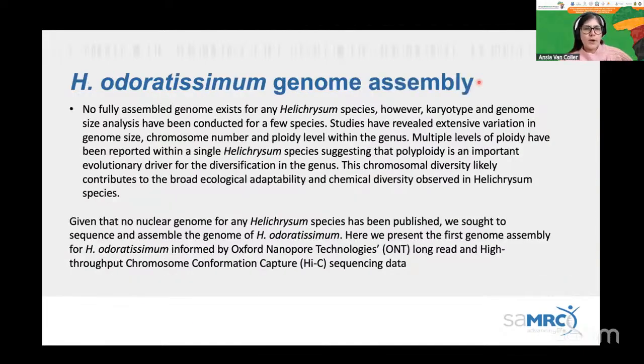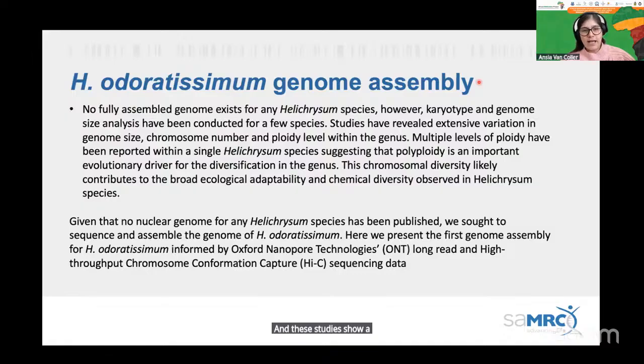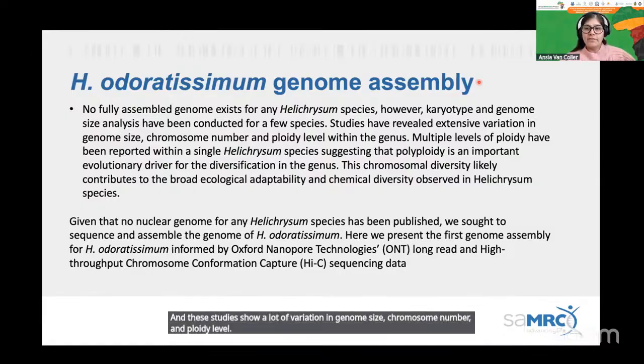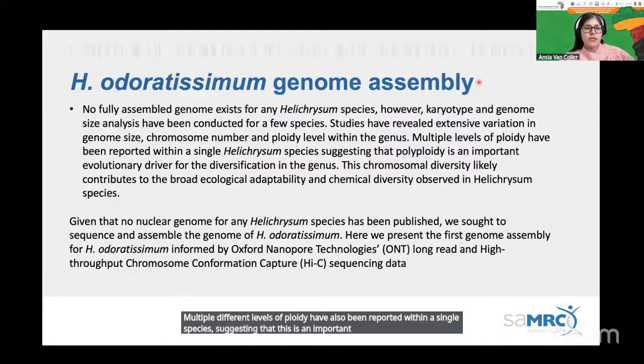So unfortunately, no fully assembled genome currently exists for any of the Helichrysum species, but there have been some studies on the karyotype and the genome sizes. And these studies show a lot of variation in genome size, chromosome number, and ploidy level. Multiple different levels of ploidy have also been reported within a single species, suggesting that this is an important evolutionary mechanism for this genus to drive diversification and ecological adaptability.